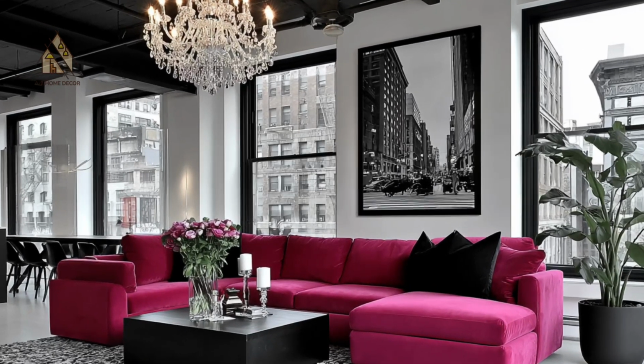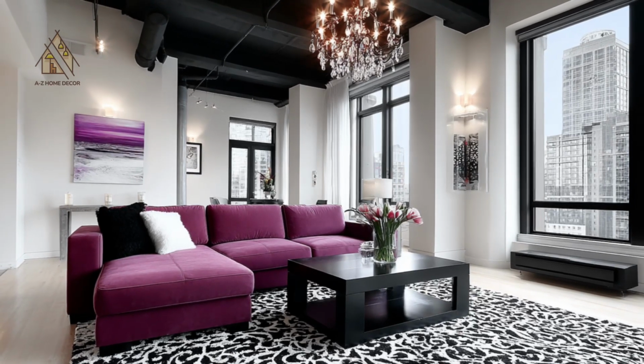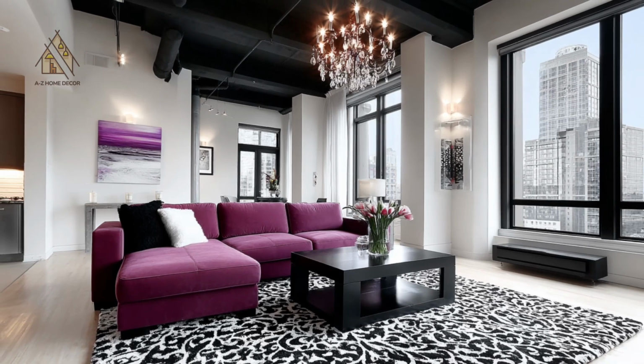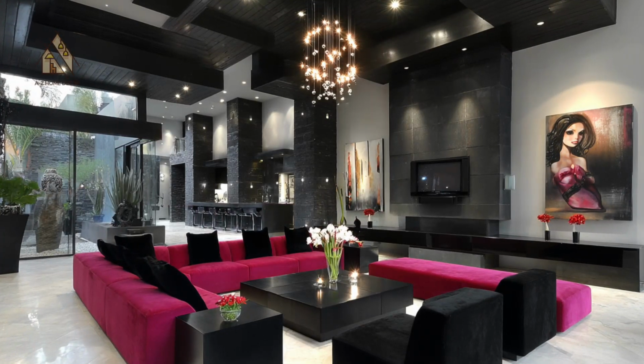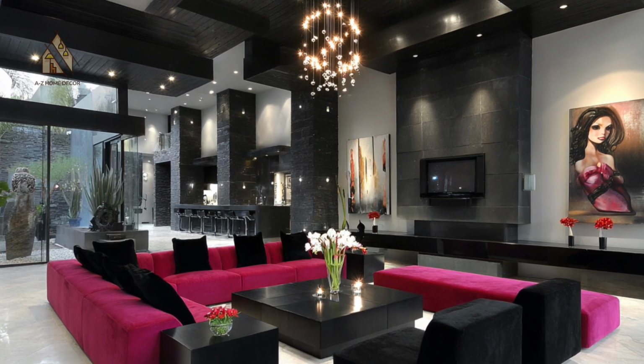Lighting becomes critical when black dominates. Directional lighting, soft warm glows, or even fuchsia LED accents can all enhance black's natural elegance. Light defines shape. And with black, shape is everything.